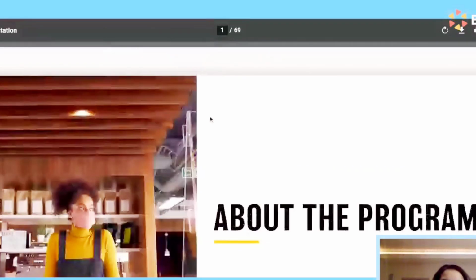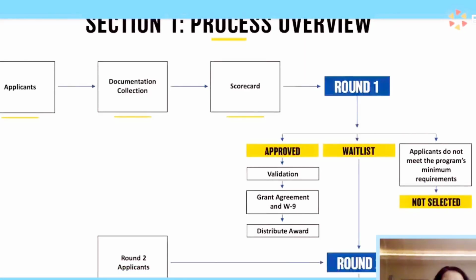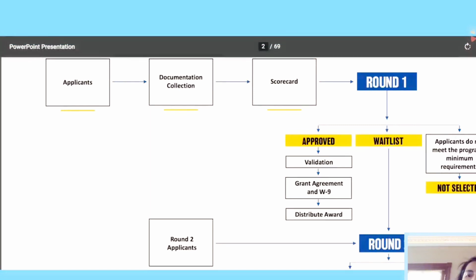For those of you who want to know more about the overview, applicants are collecting the documentation. Then it's going to pass all this information to a scorecard. And in round one, if you're approved, you get the validation, grant agreement, a W-9, and then you get the award. If you don't receive this assistance yet, it will directly go to round two, so you don't need to reapply. And those applicants who do not meet the program minimum requirements are not selected.